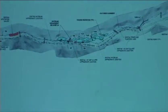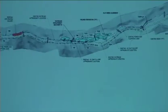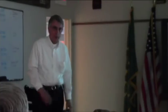Where does that water go to now? The water goes towards the pump, or that facility next to the water tank, and right now it's being discharged directly back into Flat Creek. Flat Creek, yes.